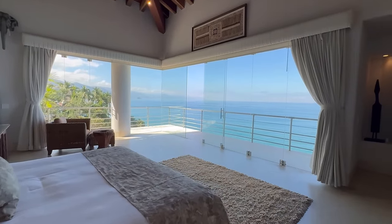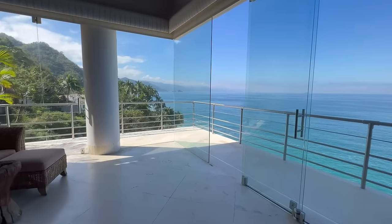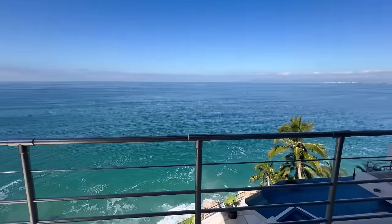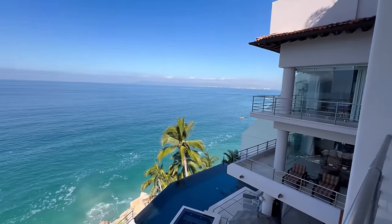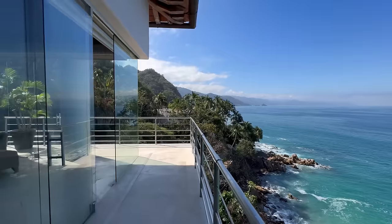And these are the beautiful views. Thank you, Jesus, we have a blue sky today. It's been gray here lately. So I was so excited when I walked out today to see we've got gorgeous blue skies. Everything is just prettier when it's nice and blue. You get to see our beautiful tropical climate here mixing with the mountains.